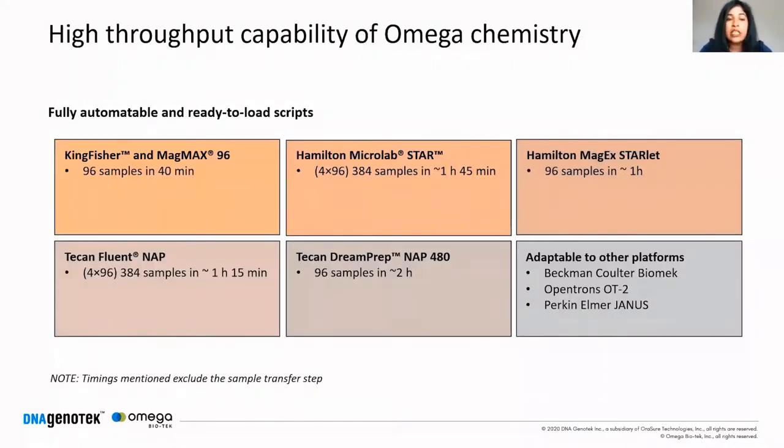As I've said before, the need of the hour is speed and throughput so that we can provide quick test results to effectively curb the spread of the disease. The MagBind viral RNA Xpress kit is magnetic bead based and it can be fully automated on a lot of open-ended liquid handling platforms as well as magnetic processors. We have ready-to-load scripts and application personnel available to get the end customer up and running as quickly as possible. We also provide troubleshooting help and method refinement when and where possible.